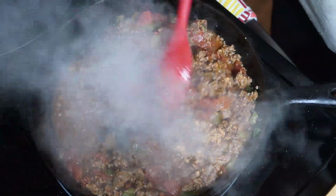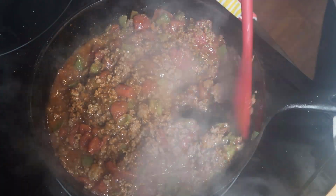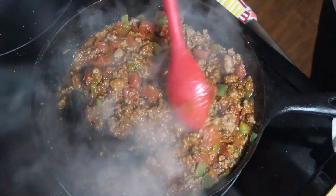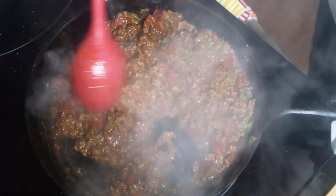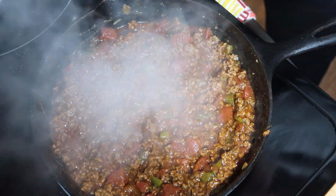Now I know that some people do not like to cook tomatoes in their cast iron, but I don't ever let the tomato sauce simmer for too long. I'm just gonna mix this seasoning in, and then we're gonna top it with that cornbread mixture. All right, I'm turning that heat off.